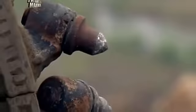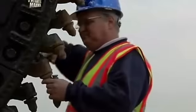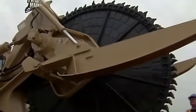Precision in the form of high-tech teeth. Each of the Tesmec rock saw's cutting teeth is like a 5cm chisel, and the saw's wheel has over 100 of them. The tooth shank is hardened steel, but it's the point that causes the real damage. Each tooth is tipped with tungsten carbide, a nearly invincible alloy. Tungsten carbide is one of the hardest man-made materials in the world.